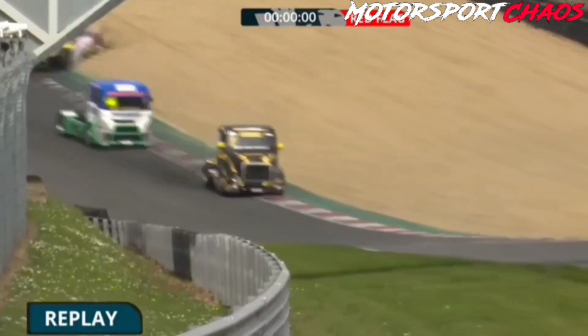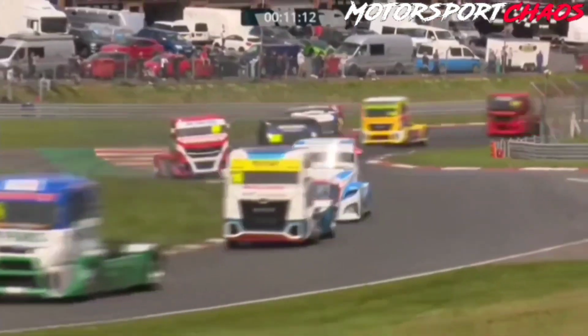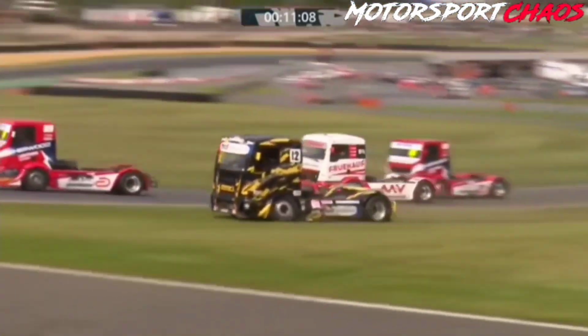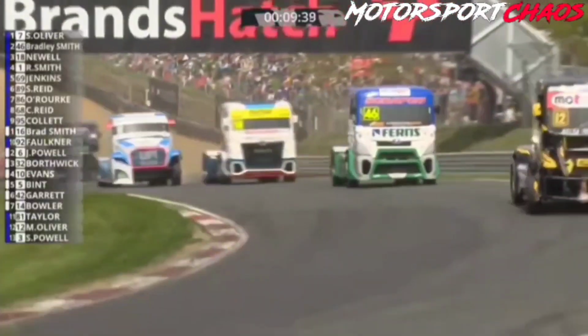Recovery vehicle in attendance. Let's take a look at that again. Yep, there's the tangle. Mark Taylor into the side of Stephen Powell. Great cloud of dust. Simon Reed is leaned onto the curbs again, this time by David Jenkins. And Michael Oliver's off. Off he goes. He's going to go into the tyre wall. Wallop straight in goes the number 12. Once you get onto the grass, it's a struggle to get it back.